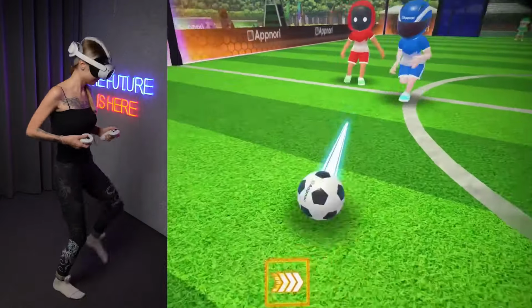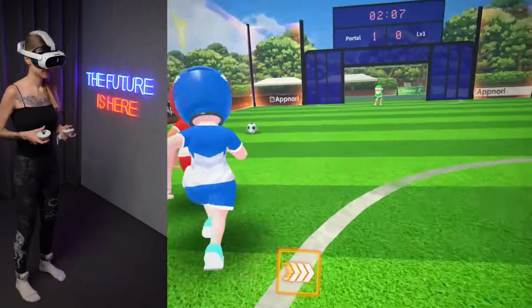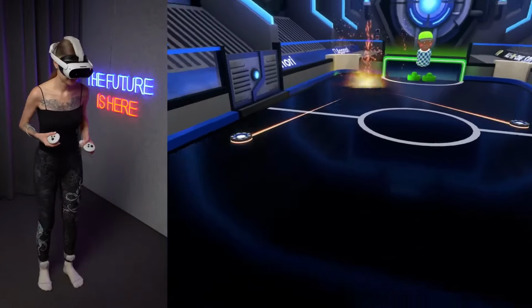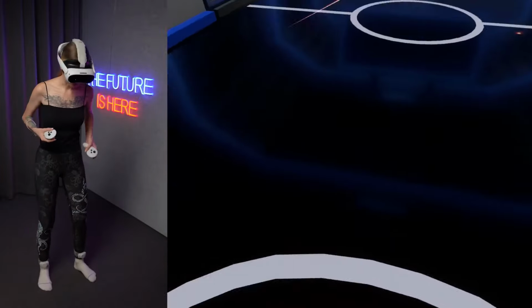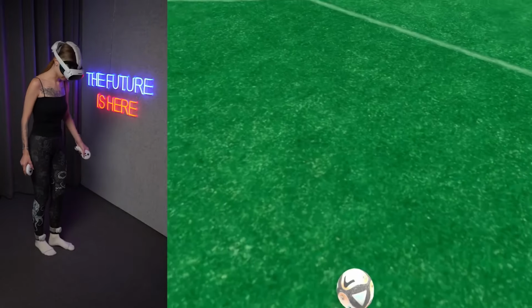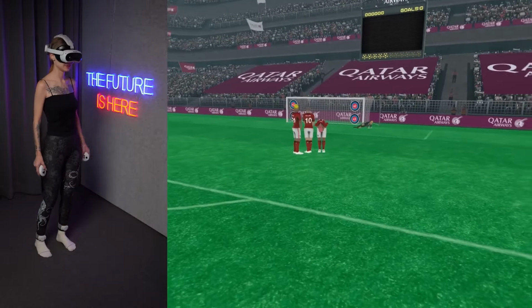Unlike Final Soccer, which I will talk about shortly, the character can move around the field and interact with the team. However, I really enjoyed playing air hockey with my feet. You can play with the trackers, while your opponent, who does not have trackers, can control the puck with their hands.